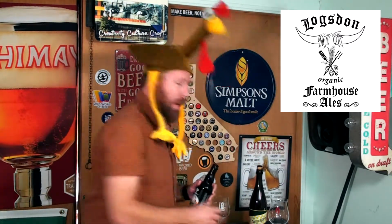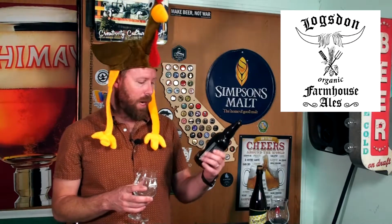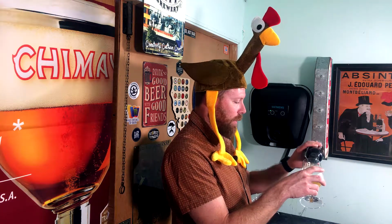So wit beer is a Belgian style beer. It's a wheat beer, and it's typically made with orange peel and coriander. And this one does not say it has orange peel in it, but it does have the coriander, so it's still going to give you that citrus-like flavor.